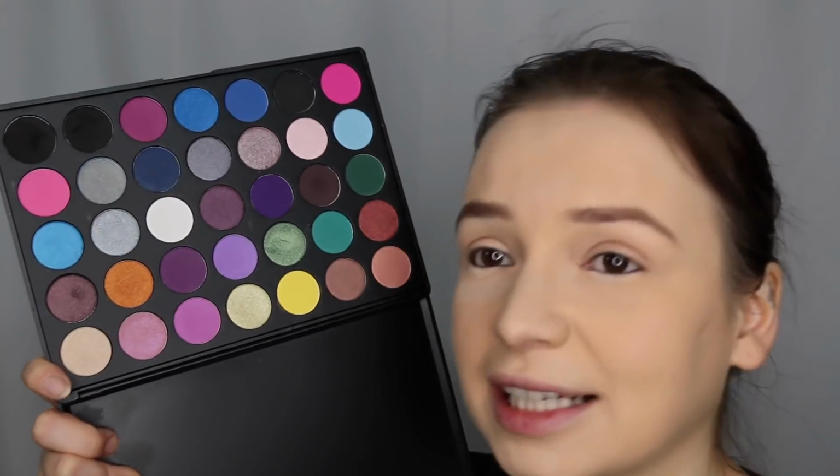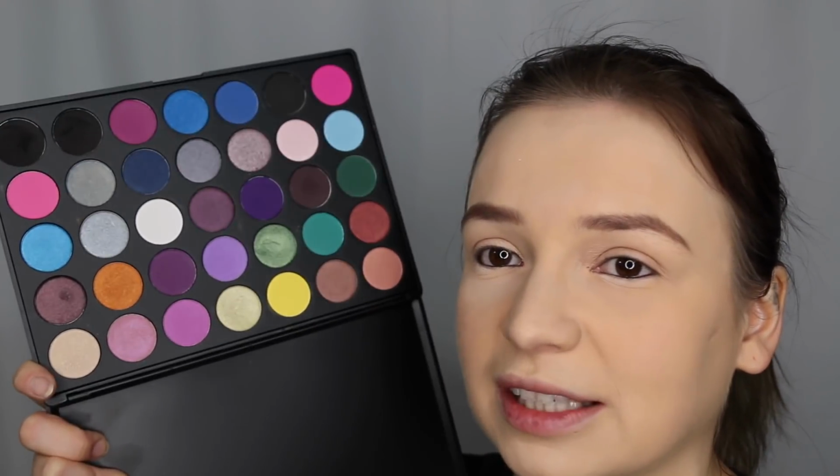This is the Morphe 35S palette. I've had it for about 2 years and I've never used it. I think I picked it up once to reach for one shadow. Other than that, I've only swatched it. So that's why I listed it on my Poshmark and sold it. And I've always had so much guilt around this palette because it's just one palette that's constantly getting forgotten about in my collection. It's an exciting looking palette, you know, there's a reason I picked it.